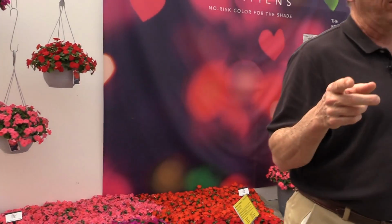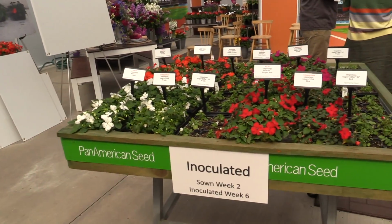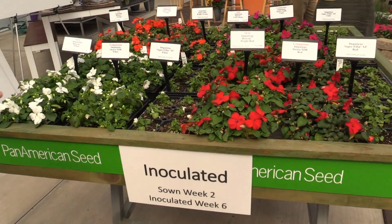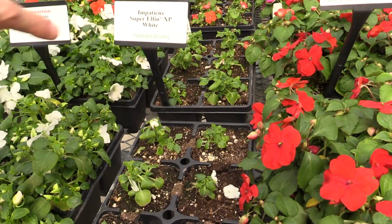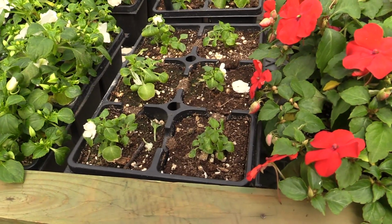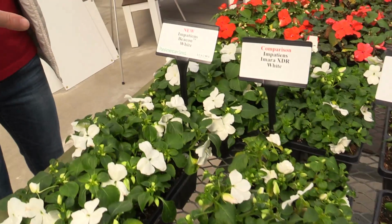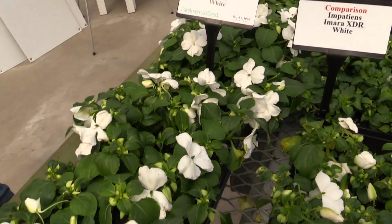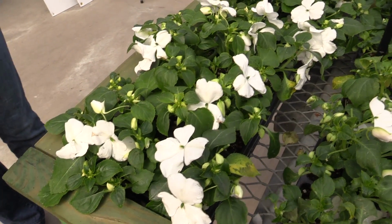For some proof, they put together a trial display. Good old-fashioned side-by-side trial. Look at this thing in the middle. Super Elfin, also a PanAmerican variety. That's what it looks like when it's diseased with IDM. Over here to the far left is Beacon, also inoculated with the disease, but not showing any signs.